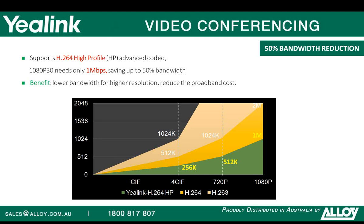Okay, looking at the graph there, we can see that the older original H.264 codec and H.263 need almost 2 meg of bandwidth to get that 1080p resolution. But with the newer H.264 high-profile codec, we now halve that, and we only require 1 meg of bandwidth.